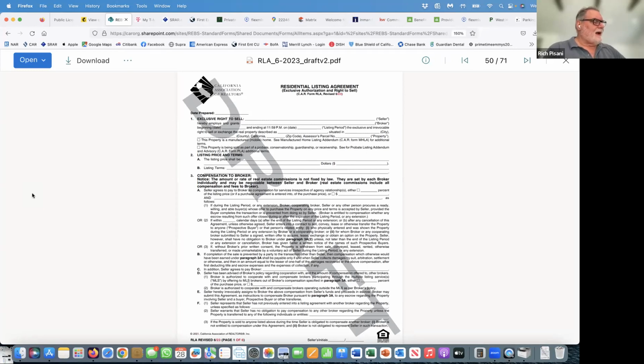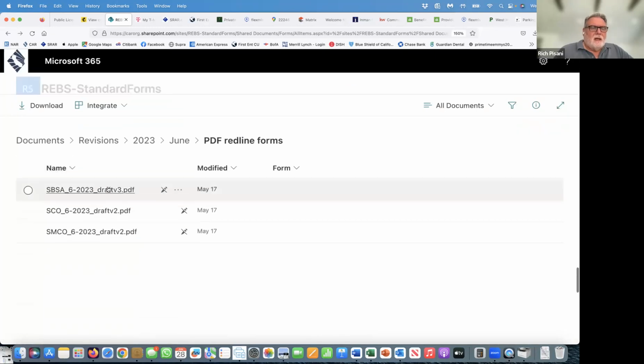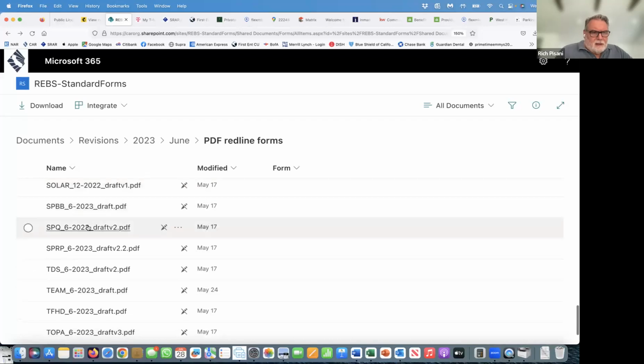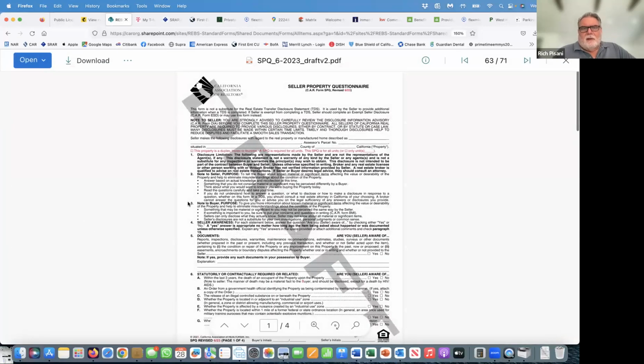Seller property questionnaire added language above paragraph one for use if the property contains 2 to 4 units. Well, what did they change? I'm just curious. SPQ. Where are you? SPQ. Oh, so there's a checkbox that this property is a duplex, triplex, or fourplex. An SPQ is required for all units. This SPQ is for all units or only this unit.